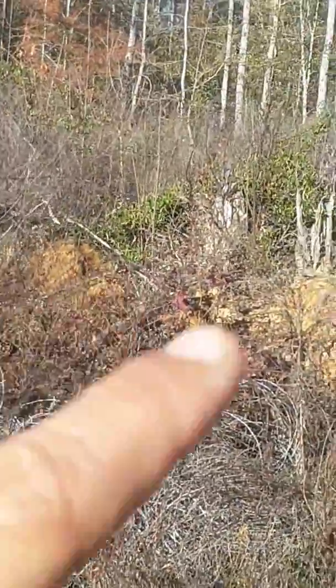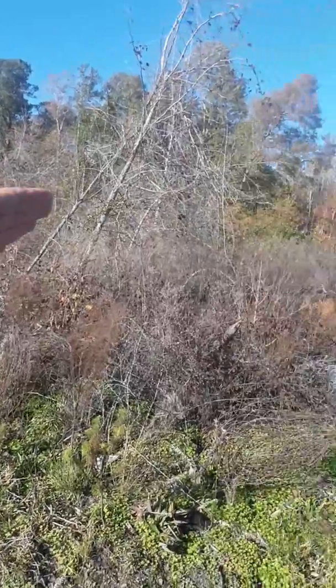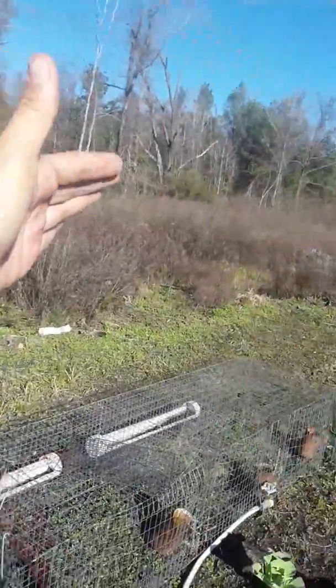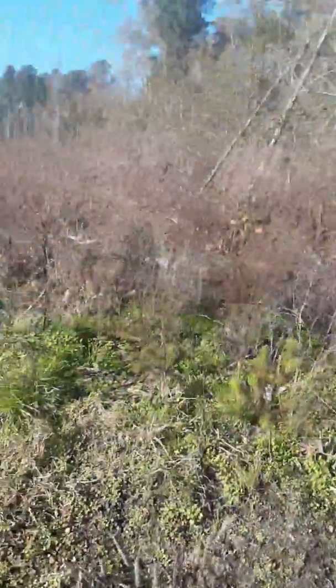We got a lot more stumps out there. That's a stump. That's a stump. Like this whole entire area, from back there, all around here, all the way down, has never been touched. It's just the original.